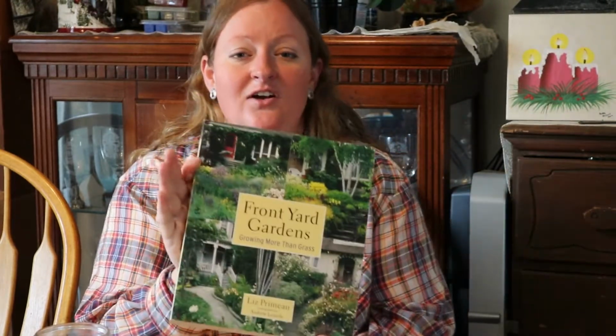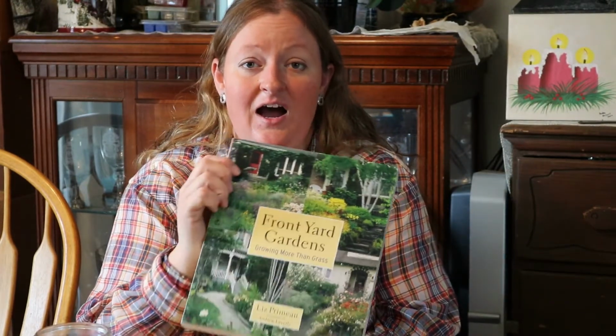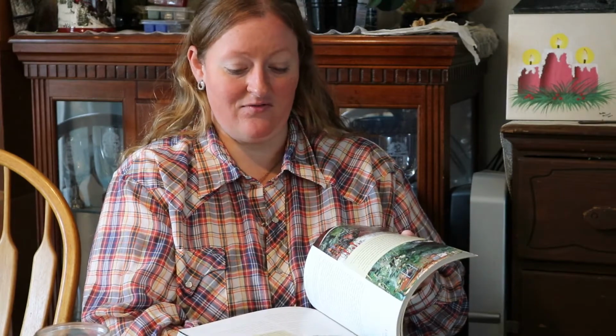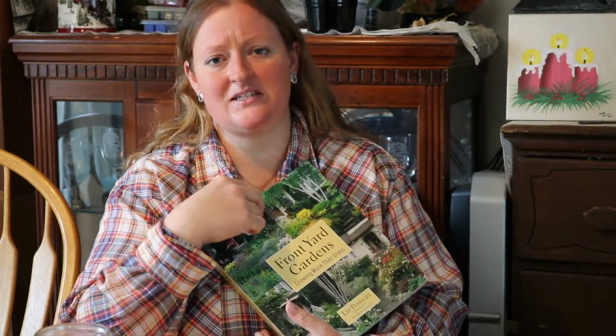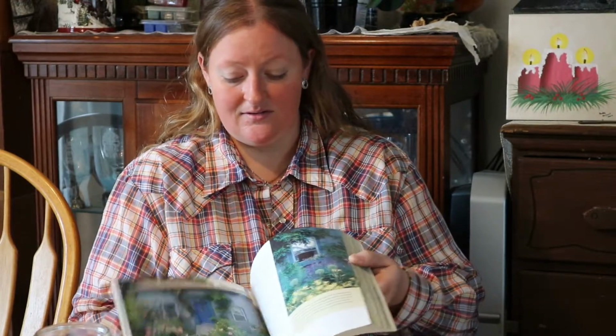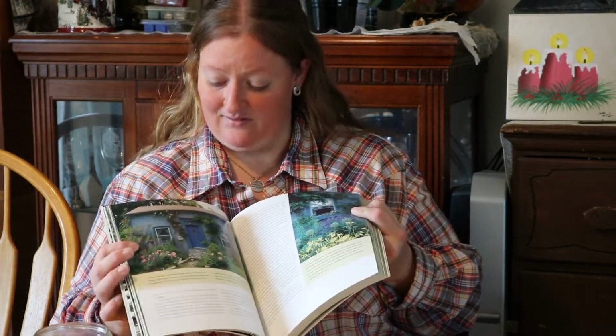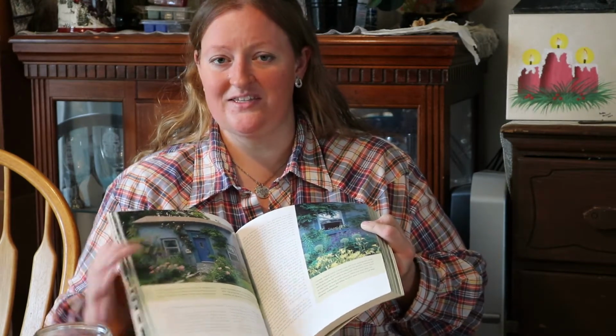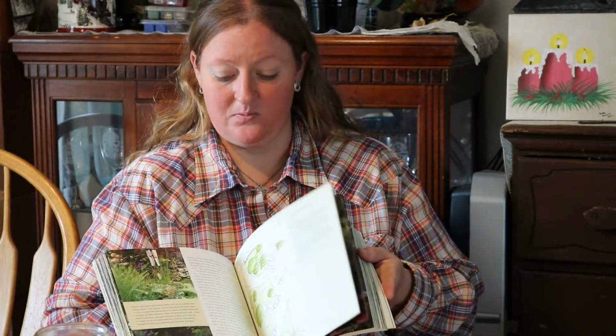So check out this book, The Front Yard Gardens. I'm excited about this book. I can't tell you the excitement I have for this book. I'm always trying to come up with ideas for here at my little place, like how to dress it up, how to make it look better, what can I put where. And isn't that beautiful? This actually reminds me of Shay Elliott in Washington, who has the Elliott Homestead. Oh my goodness, that girl has the most beautiful gardens I've ever seen. So excited about the book.